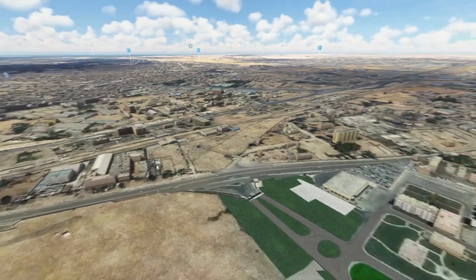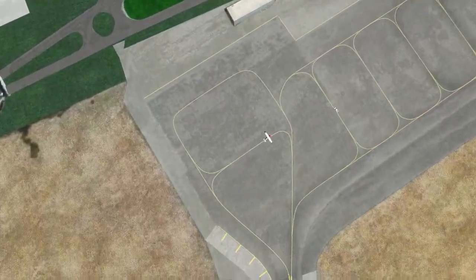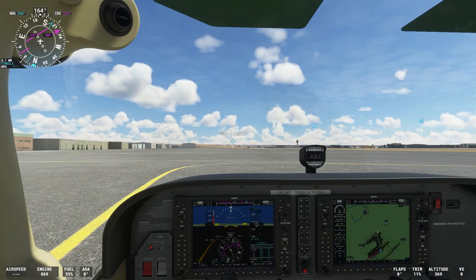Today, we are flying the Cessna 172 Skyhawk. The Skyhawk is an American four-seat, single-engine, high-wing, fixed-wing aircraft made by the Cessna Aircraft Company.